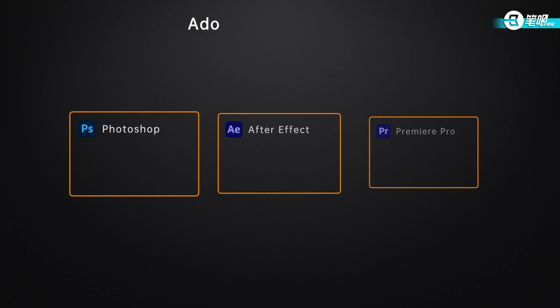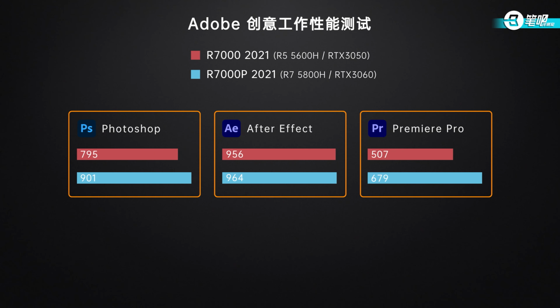Now moving on to the content creation test. PS scores 795, AE 956, and PR 507. Due to the 6-core processor and entry-level GPU, the points are lower than those of high-end gaming laptops. But it's enough for easy tasks.